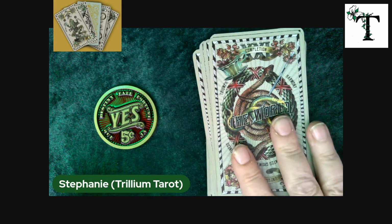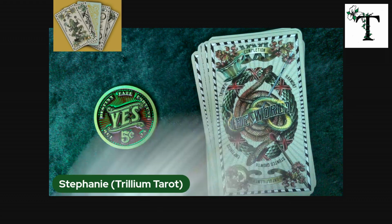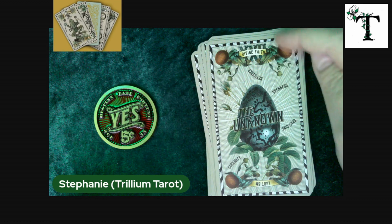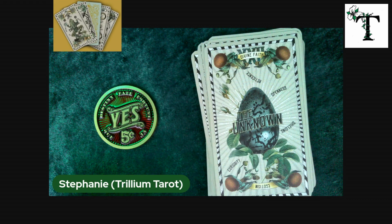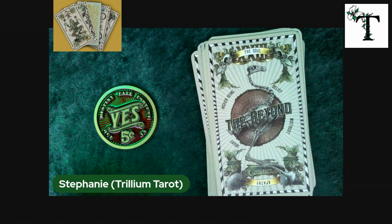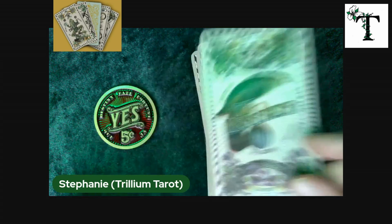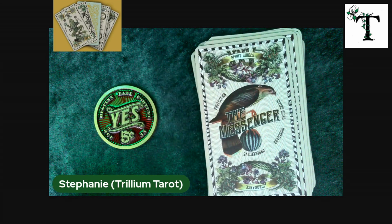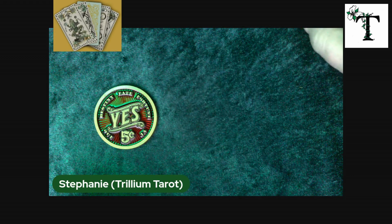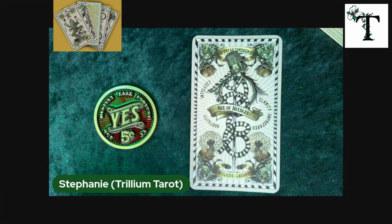So we've come to the end of the regular major arcana. You can see card number 21 there. Now this deck comes with some extra cards in the major arcana. This is, kind of hard to see underneath that, card number 22, which is the unknown. 23 is the beyond. 24 is the universe. And finally, 25 is the messenger. So it's up to you if you want to leave those cards in the deck and use them, or if you prefer to take them out and just use the regular 78 cards that we're used to in a tarot deck.